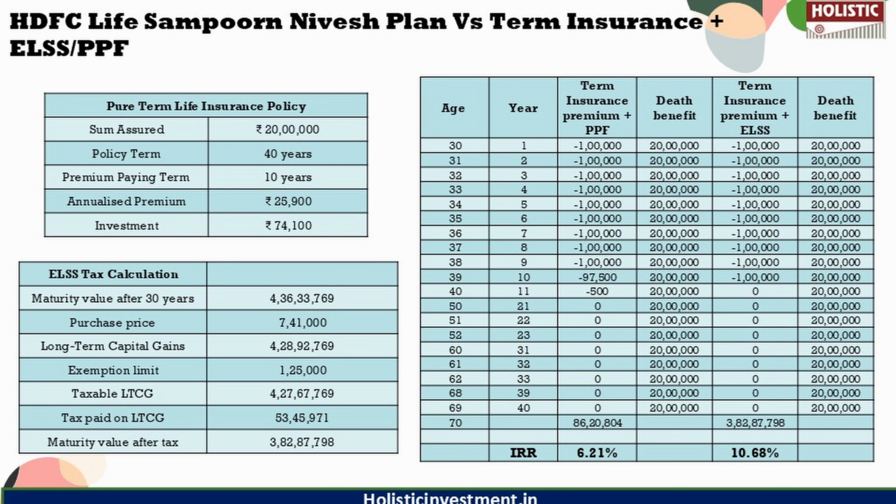So if you're a high risk investor, you can choose ELSS funds, or if you're a low risk investor and want something low profile, you can invest in PPF. But here, for a better understanding of your choices, we consider both the options. So we have a combination of term insurance plus PPF and another combination of term insurance plus ELSS mutual fund.